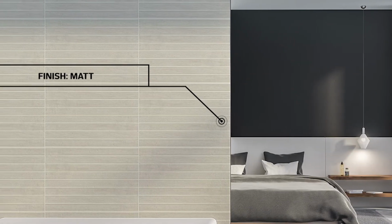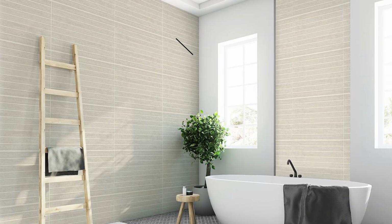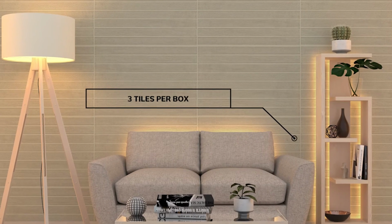Whether you are looking for a backdrop to showcase bold decor or merely prefer more subdued surroundings, the Prospect collection is extremely versatile, working wonders on bathroom, bedroom, kitchen, living room and home office walls alike.